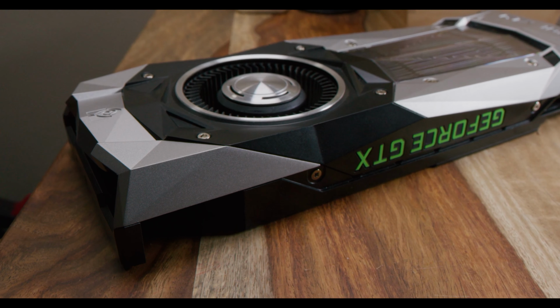Should Nvidia bring back the 1080 Ti? This GPU is a couple of years old, but it's still pretty awesome. Let's talk about some reasons why maybe they should.